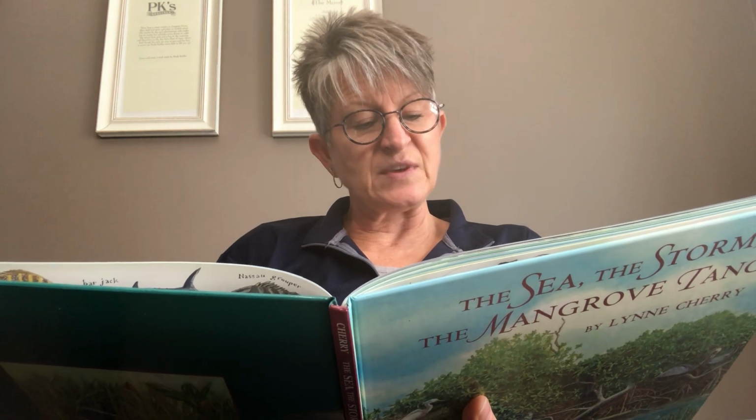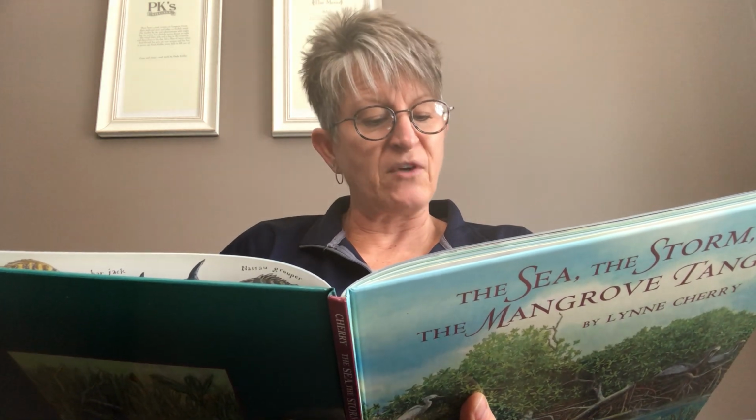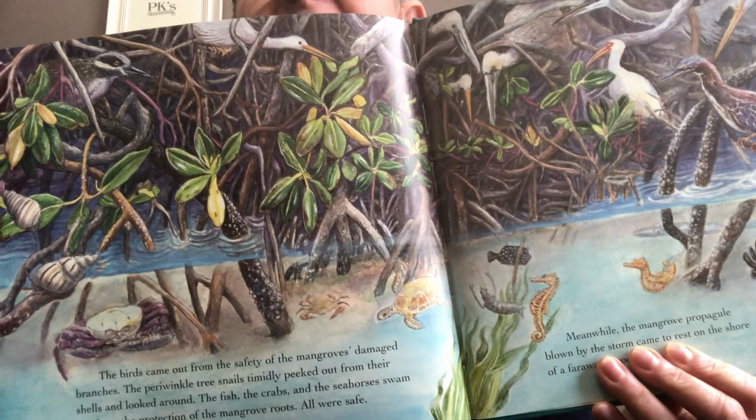The periwinkle tree snails timidly peeked out from their shells and looked around. The fish, the crabs and the seahorses swam out from the protection of the mangrove roots. All were safe. Meanwhile, the mangrove propagule, blown by the storm, came to rest on the shore of a faraway lagoon.